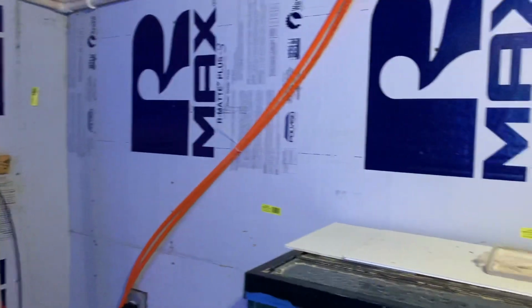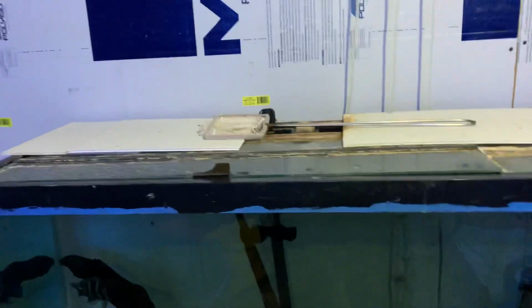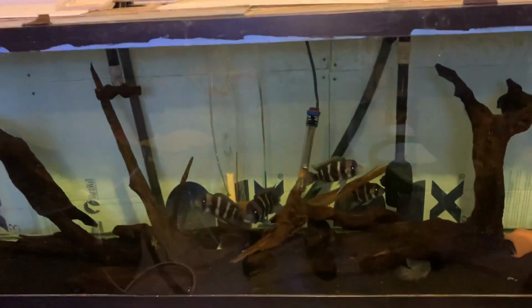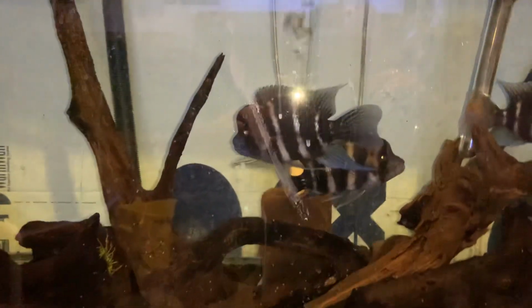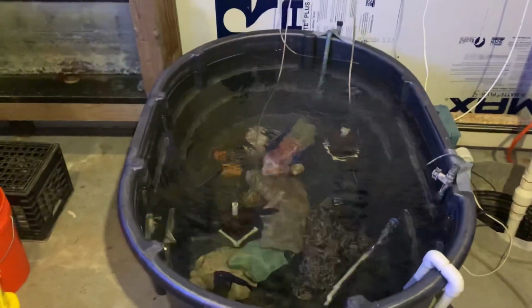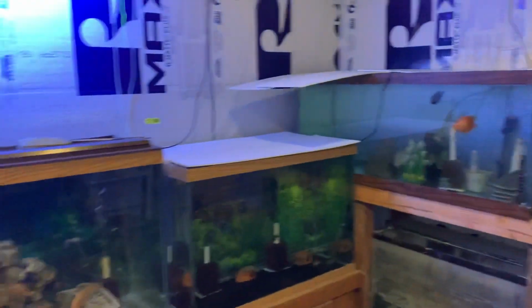I insulated the walls so it stays nice and warm down here for the fish. They like it warm since they are tropical fish. Look at that one. Pretty. So that's my fish room. Let me know what you think.